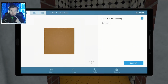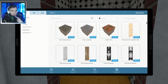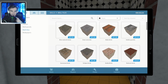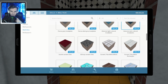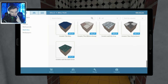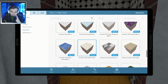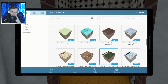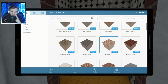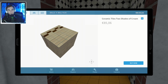Now the tiles for the wall. Walls. Tiles. Let's see. Definitely not orange here. Two shades, maybe this or this. White 3D, kind of not feeling it there. Ceramic, two shades of cream. Nah.